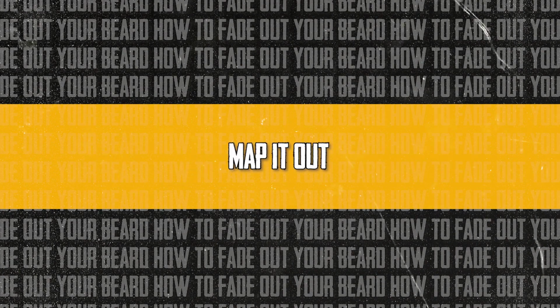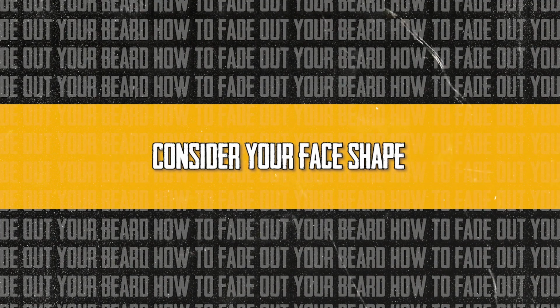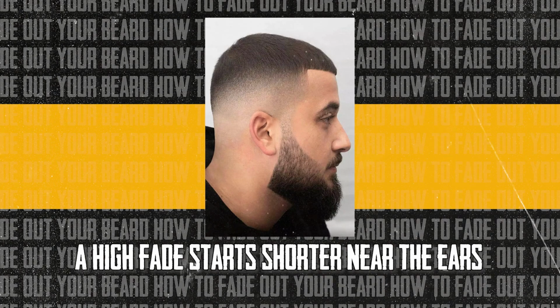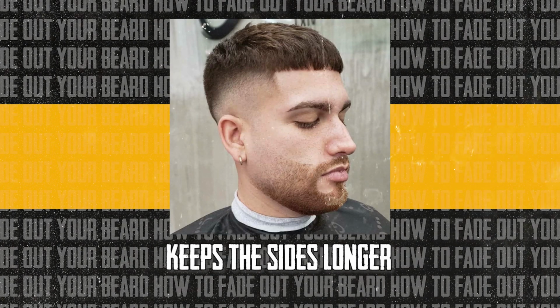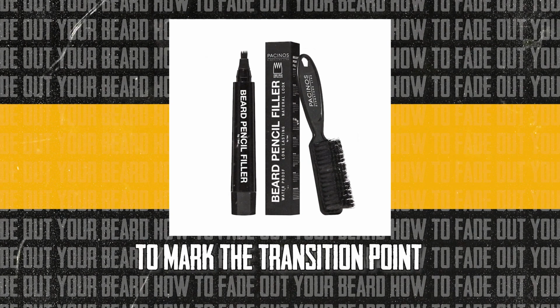Step 2. Map it out. Before diving in with the clippers, visualize the fade you want to achieve. Consider your face shape and desired level of contrast. A high fade starts shorter near the ears, while a low fade keeps the sides longer. Sketch a guideline on your cheekbone with a beard pencil to mark the transition point.